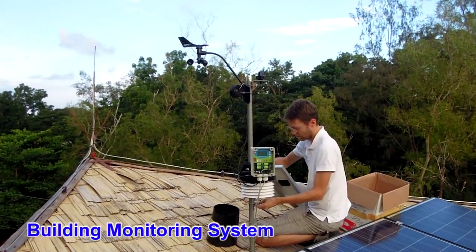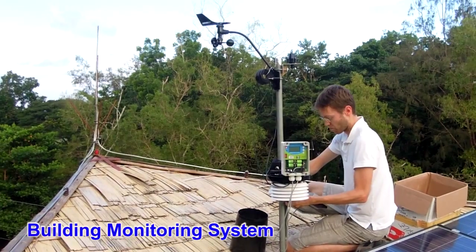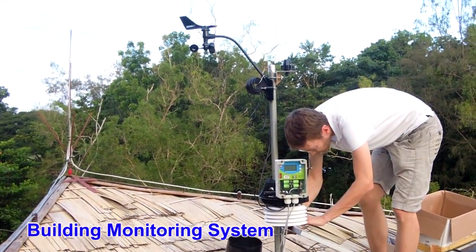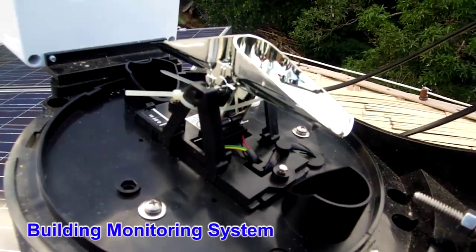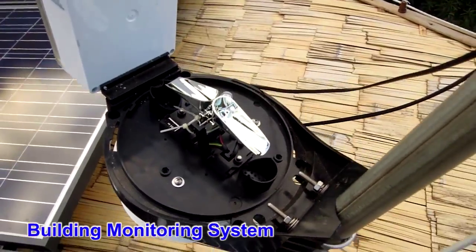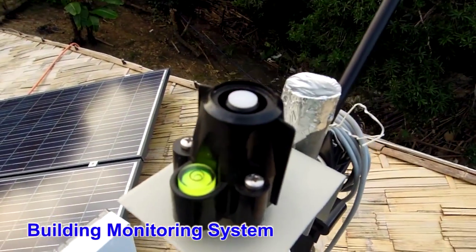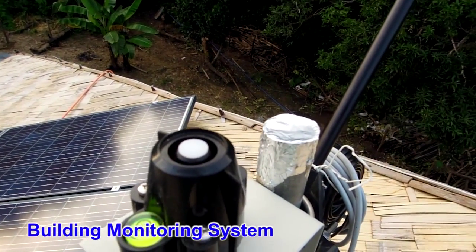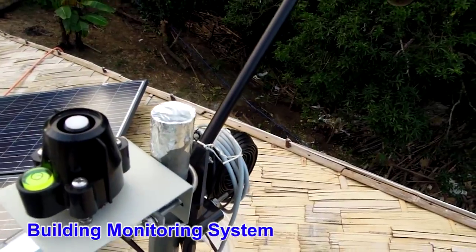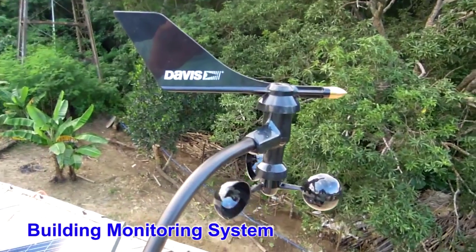In addition, the entire building's performance is monitored and analyzed for knowledge transfer and dissemination. All relevant weather data, such as insolation, wind speed and direction, outside temperature, humidity and rainfall are recorded on site, as are indoor temperature and humidity. Ultimately, these results will provide a basis for policymakers to revise standards and codes for buildings and energy systems in the Philippines.